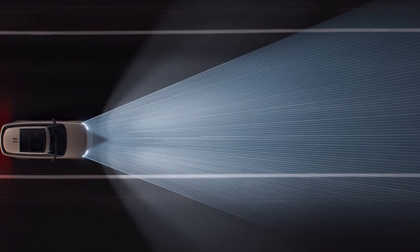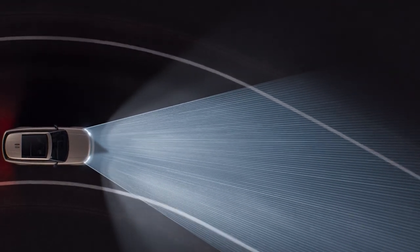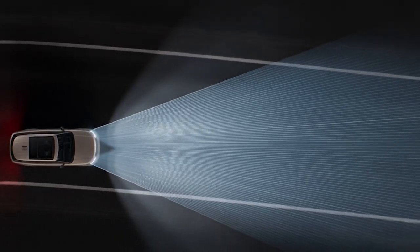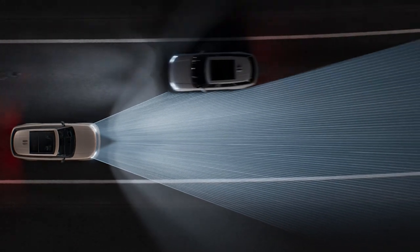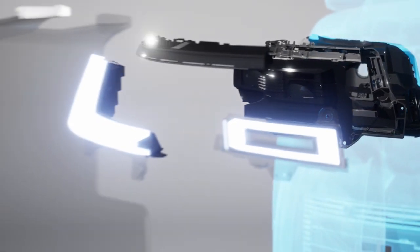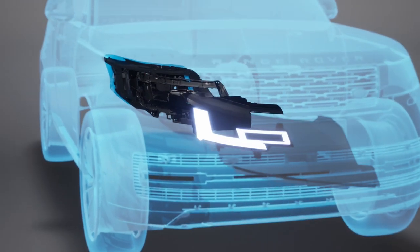As standard, Range Rover features pixel LED lights, which track up to four objects, creating cones of shadow around them to minimize dazzling, but maintaining full beam everywhere else. If more objects are detected, the system will drop back down to dipped lights. This mode operates above 25 miles per hour and requires the lighting control to be set to auto.